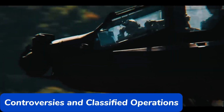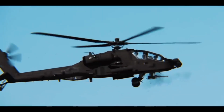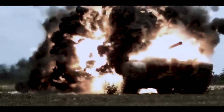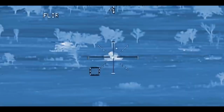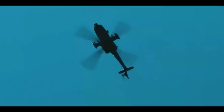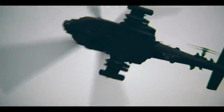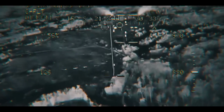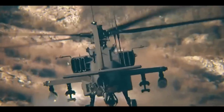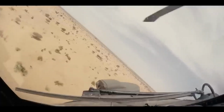Controversies and classified operations. The UH-60 Black Hawk has cemented its place as one of the most widely used military helicopters globally, with over 20 countries adopting it into their fleets. But its sales extend far beyond commerce, delving into geopolitics and influence. For example, in 2010, the U.S. approved a $3.1 billion arms deal to supply Taiwan with 60 Blackhawks, a move seen as a clear message to China, which claims Taiwan as its own.